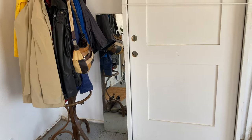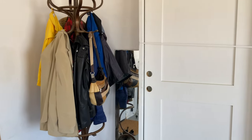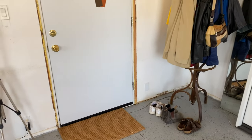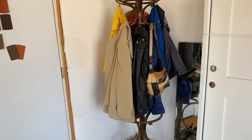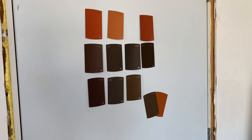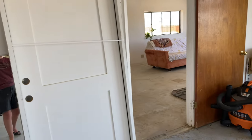Anyways, that mirror back there came out of the bathroom, and I'll show you in the bathroom where it came from, because it had to go. It was in a really weird spot. I have some paint swatches on the back of the door, and if you guys want to take a guess on where those paint swatches are going to go in the house, then I will let you know if you're right or not. I've just got some colors of brown and some rust orange that I've swatched and I'm trying to pick out.